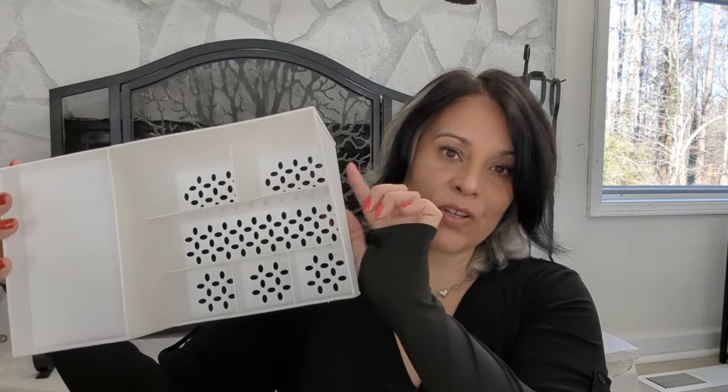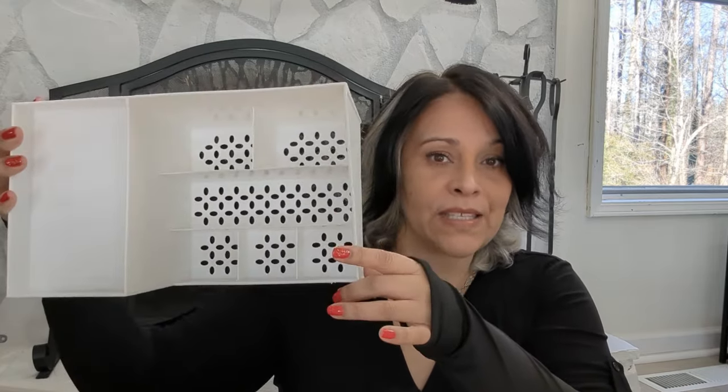And you know what I love? It's going to be easier to clean because the dust is going to go inside the holes. See the holes? Sometimes when you have stuff there, even if you clean it every week, in the corners there's dirt and stuff like that. So I bet this is easier to clean.